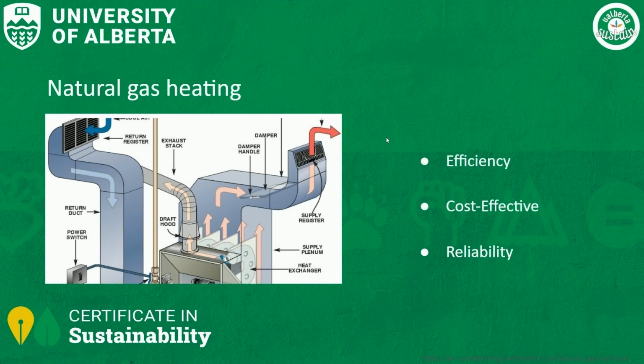Now let's talk about the advantages of using a natural gas heating system. Natural gas is known for its efficiency. Modern natural gas systems can convert up to 98% of their fuel into heat energy, making them highly efficient. They are also cost effective, as natural gas is typically less expensive than electricity or oil.